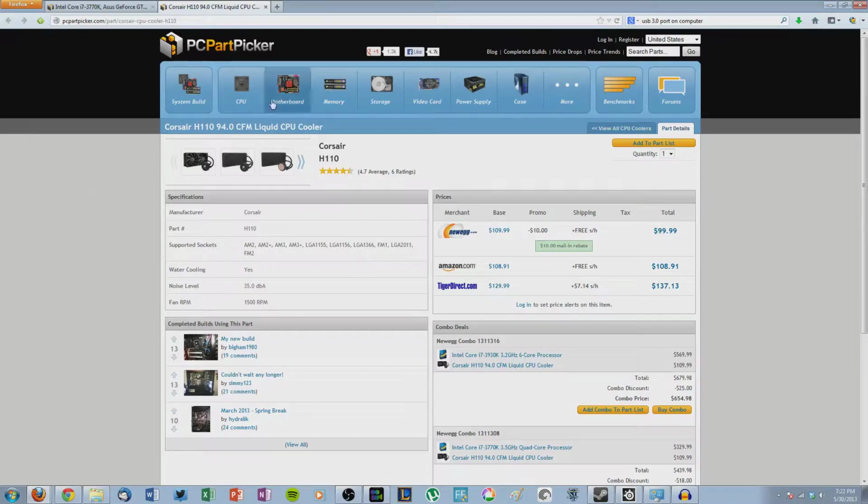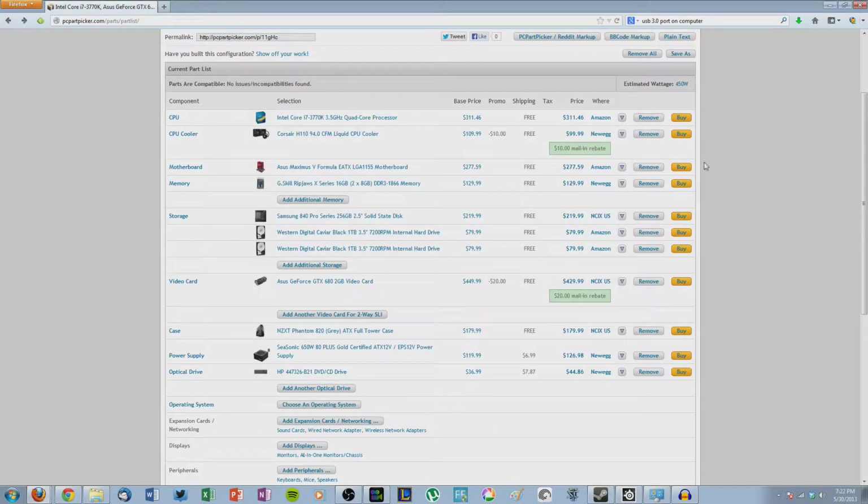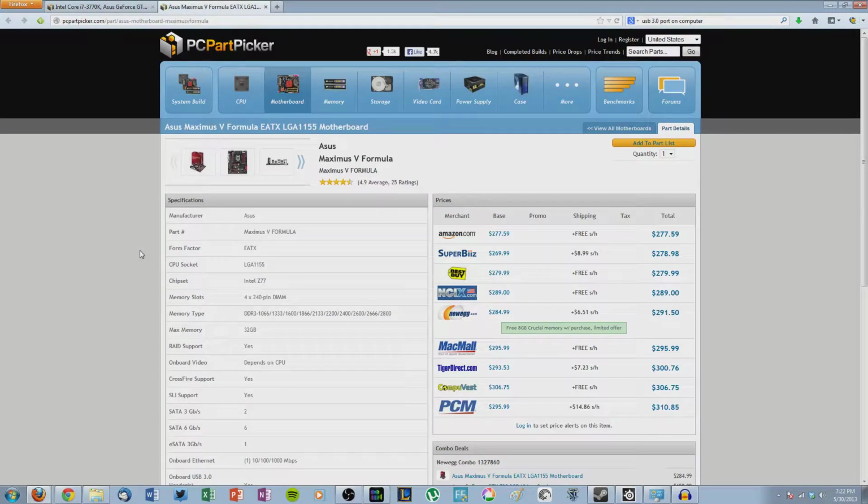For the motherboard, we're going with the Asus Maximus 5 Formula. Again, a very good board, eATX, so it can fit pretty much anything you could possibly put on there, including, I think it was quad SLI. I mean, it's insane. If you want to do multiple graphics cards, it's going to be no issue with this. But if you wanted to put in a capture device, capture card I should call it, that's going to be no issue as well, because there are more than enough slots.